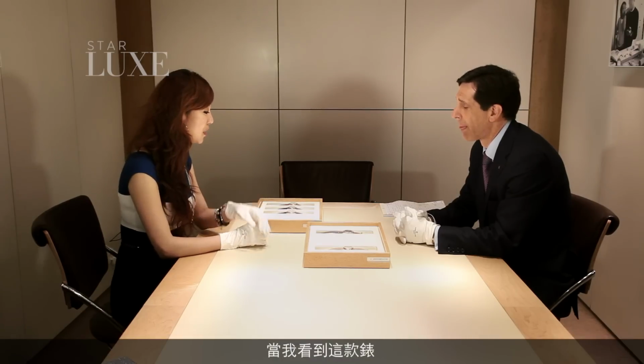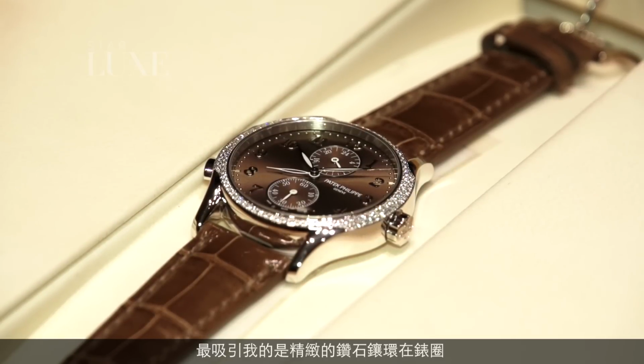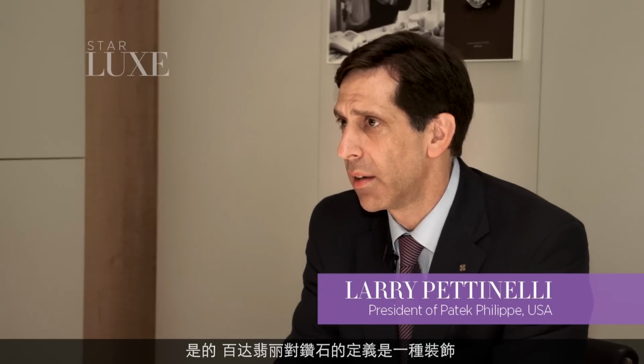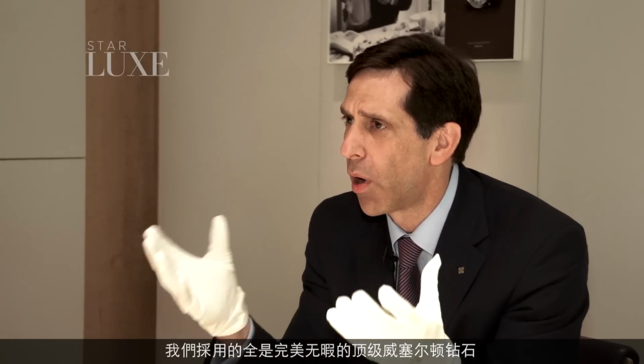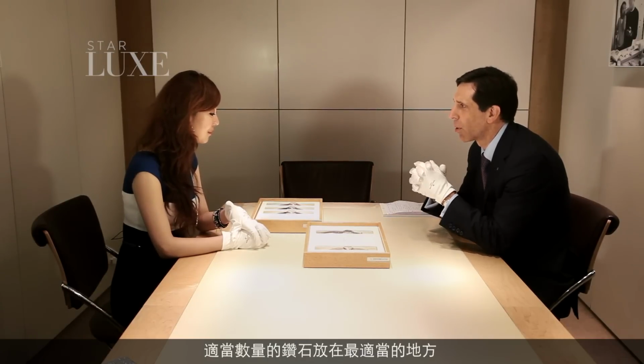So, looking at this piece, the first thing that grabs me is the delicate diamonds around the bezel. Yes, Patek usually uses diamonds as an accent. It's not meant to be a jewelry piece, it's a watch first. So any of the diamonds, which are always top Wesselton, the highest quality, are always very well placed and just an appropriate amount.